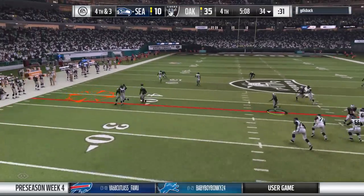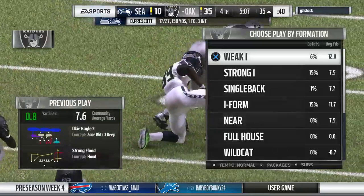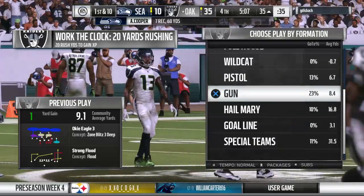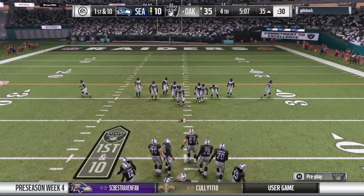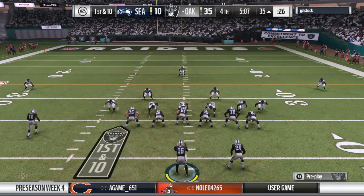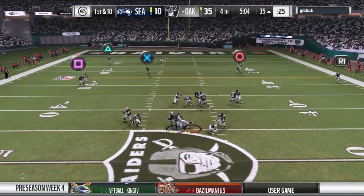From the shotgun, he'll look to throw. Trying for Cooper again. This time he finds it. The Seahawks go for it but can't convert. And the Raiders with the football now in excellent field position. And they'll start this drive with very good field position. On 1st down, gone. Pressure comes.